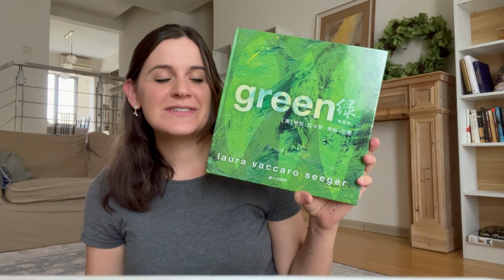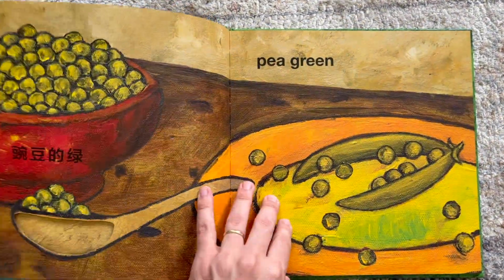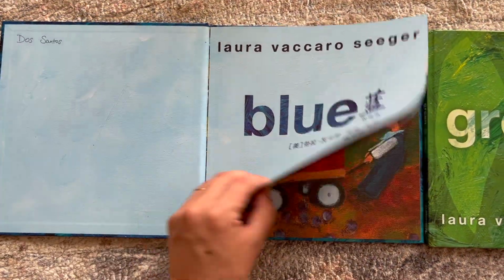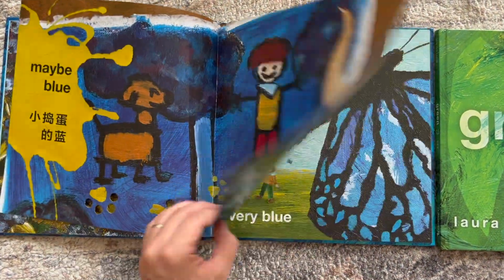Next, Laura Vaccaro Seeger has some excellent books about the colors. We have Green and Blue. I believe there are other colors as well, and they talk about how one color can be many different shades. In a previous video about book anthologies, I asked for suggestions and recommendations of other books that people have enjoyed, and someone referred to the Alfie series.